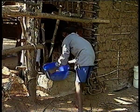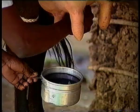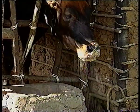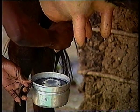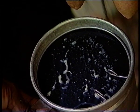Now we come to the important part, the hand milking. Squeeze out the first milk from each teat and check these for any signs of mastitis. Naomi's cow is okay. But if she saw this, she would have to milk this quarter last and not mix with the good milk.